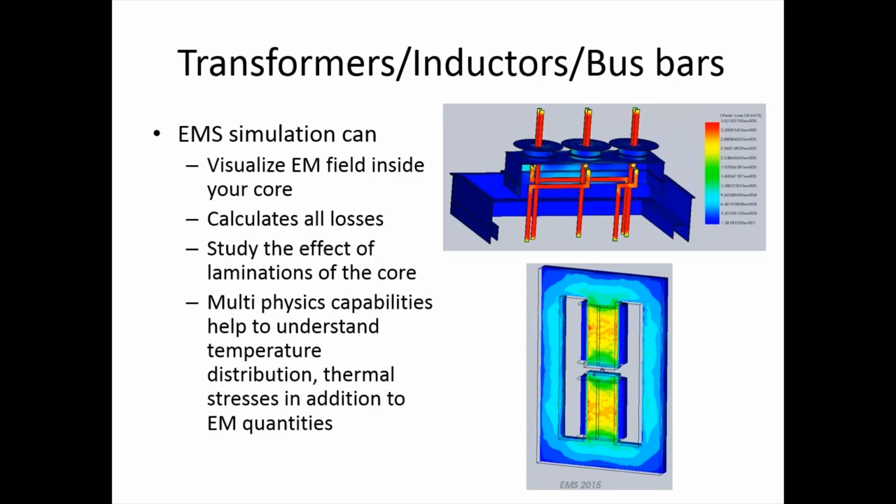using EMS. And finally, we have this multi-physics capability to couple electromagnetics with thermal, so that you can understand the temperature distribution inside your machine, and also compute thermal stresses and other quantities that are derived out of temperature.